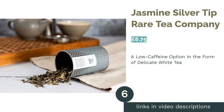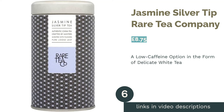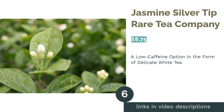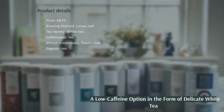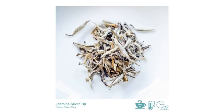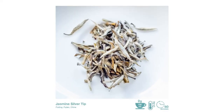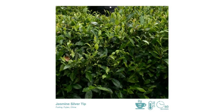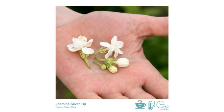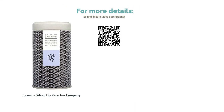The next product in our list is Jasmine Silver Tip Rare Tea Company. This loose-leaf tea from Rare Tea Company is packed with fragrant jasmine hand-picked from Chinese tea farms. The delicate flavors pair beautifully with the white tea base for a subtle but impactful taste. All ingredients are organic and the white tea is low in caffeine, so it's a great option if you're trying to cut down but still want a little energy boost. Although they are no longer Fairtrade certified, the company have assured customers they are still operating with ethical trading practices.